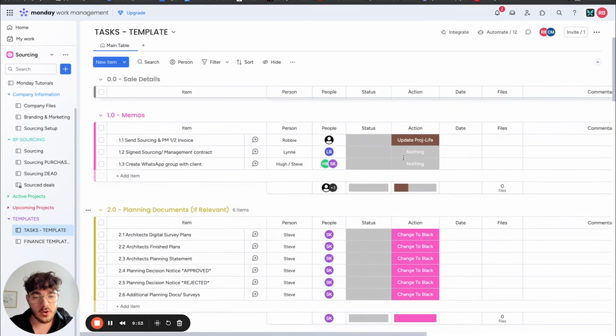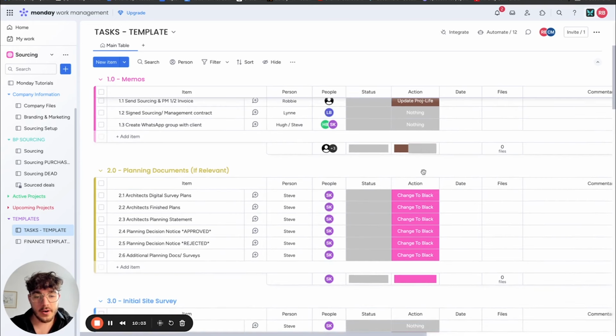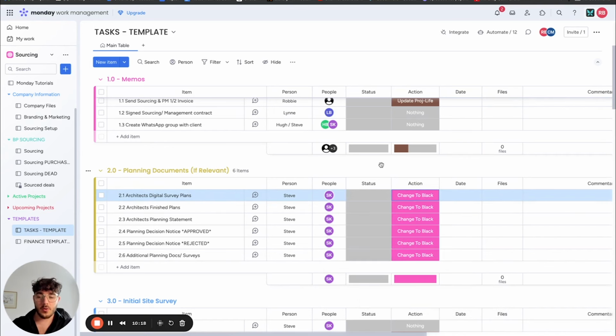And then there's status columns and action columns. The action columns are giving the automated emails and prompts to either the client in this scenario. So if they change this action column to black, it will then email Catherine. Catherine knows to come in, sense check the line item, and then switch it to the numerical counterpart. So 2.1 to 2.1 Architects Digital Survey Plans, which then sends a pre-populated auto email to the client, updating them on the process, giving them the file attachments, and again eliminating the need for human intervention and human error, and keeping our clients more updated without needing to add workload.